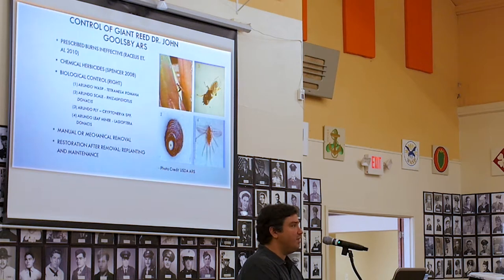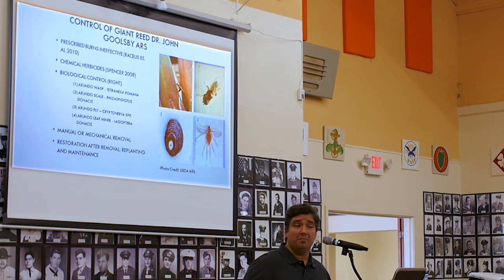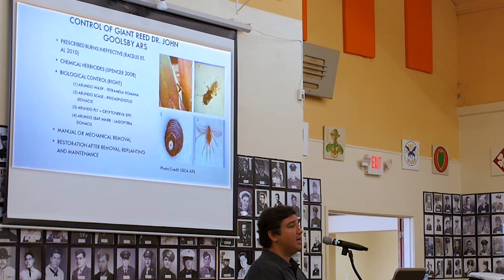Certain studies have shown that prescribed burning is largely ineffective. Chemical herbicides are effective, but only after about 7 applications. Manual or mechanical removal does have some promising effects. And again, restoration after removal, what are we going to do? Is it going to be passive, or is it going to be an active type of restoration activity? These are all questions that we think about whenever we're trying to restore these landscapes. We often think that there's no easy formula, no easy fix, and that everything is on a case-by-case basis.